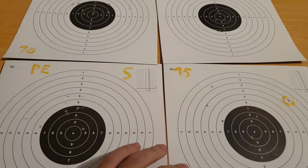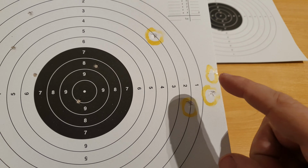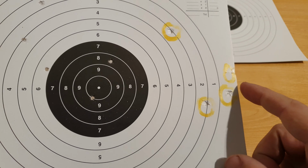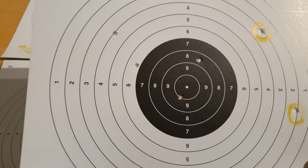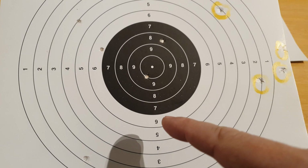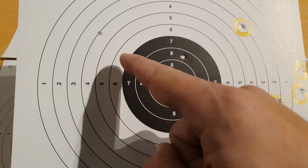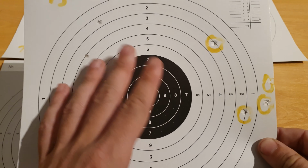And then from 20 meters away, but only 15 meters for the Colt Python with the 6mm steel BBs, all here. And then from 20 meters away, the Colt Peacemaker with 4.5mm steel BBs all in the target.